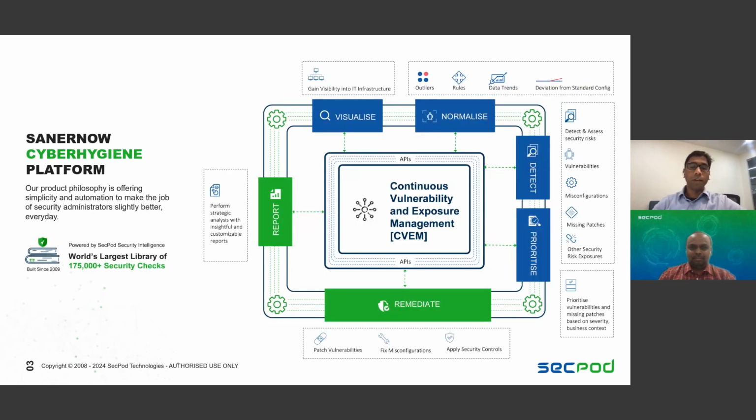Right, with that, let me give you a very quick introduction to our platform. At SecPod, we have invented a concept called CVEM, Continuous Vulnerability and Exposure Management, to help set up a security posture that can defend itself from cyber attacks. In order to prevent cyber attacks, the CVEM framework helps organizations establish a hardened security posture. It starts with giving visibility into the infrastructure on a continuous basis, normalizing the infrastructure and making it known good, detecting vulnerabilities of all kind, not just software vulnerabilities, but misconfigurations, posture anomalies, security controls that are deviating, etc. And then prioritizing these vulnerabilities in order to streamline the remediation effort.